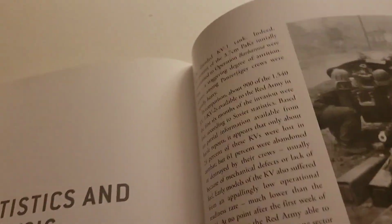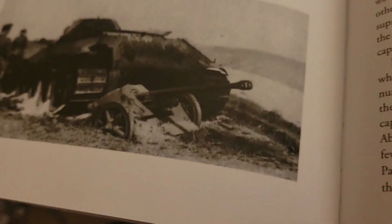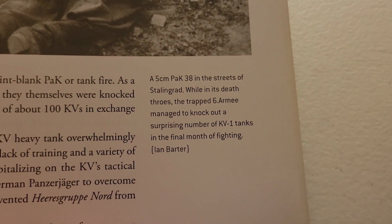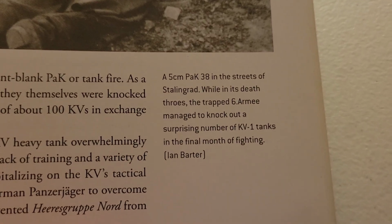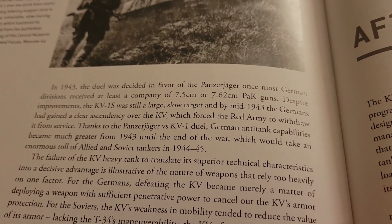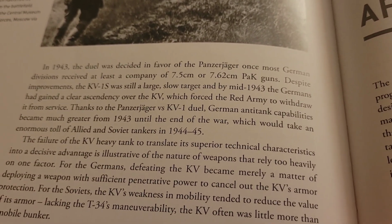I'll leave it off. Right, the statistics. Look at this. Yeah, that's what I just mentioned, right? The 50mm. While in its death throes, the trapped 6th Army managed to knock out a surprising number of KV-1 tanks in the final month of fighting. And then the duel was decided in favor of the Panzerjager once most German divisions received the pack guns, the 75.